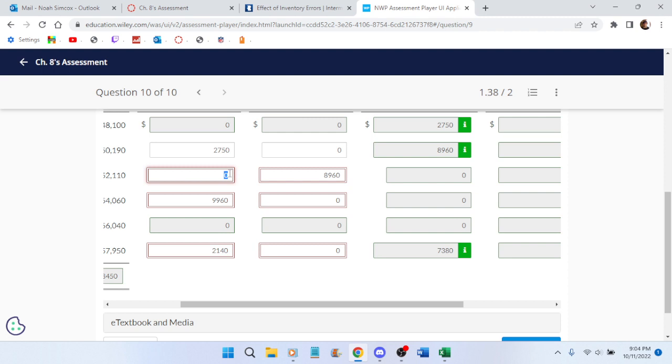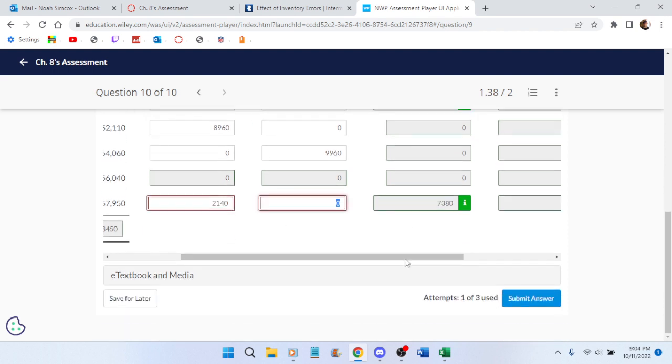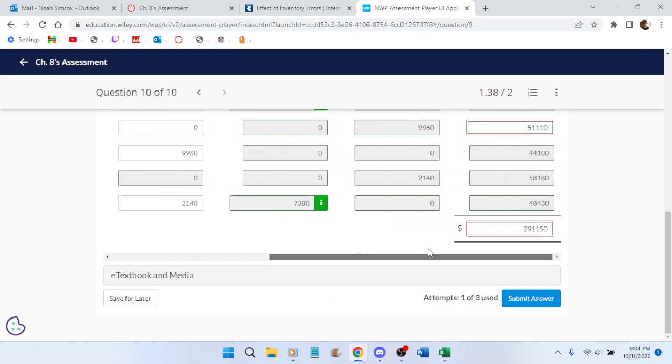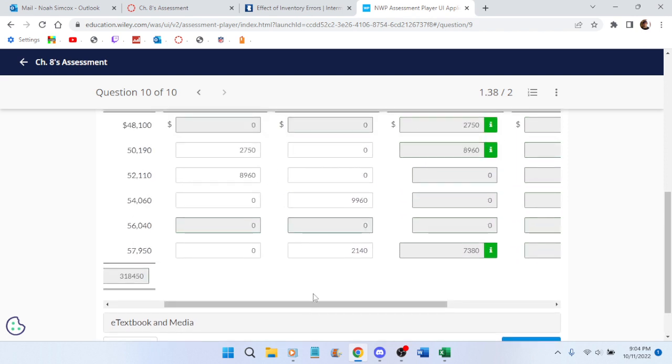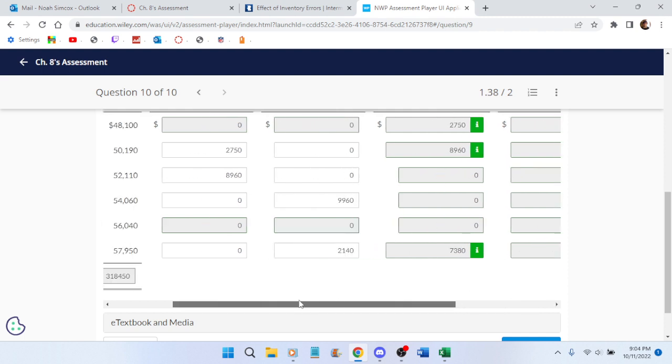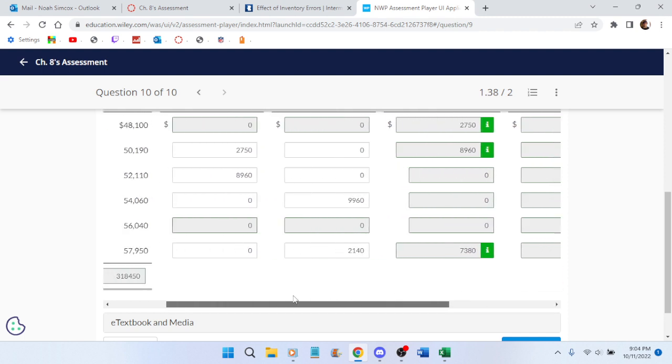You know what I'm going to do? Just switch them. 8960, 0. 9960, 0. 2140, 0. So I just switched all of those to the exact opposite of what I had it as. Now this is weird. What do I do for that?